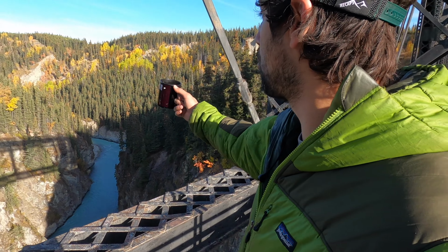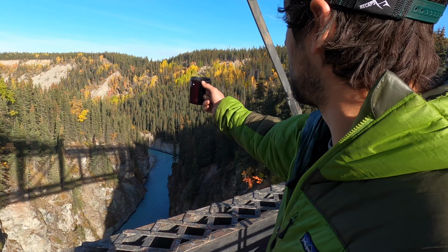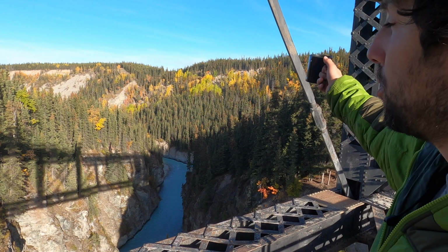If you ever go to paddle this thing yourself, you take out, it's kind of around the corner. There's a big beach slash gravel bar. Take out right there and hike about 200 feet up to the road.